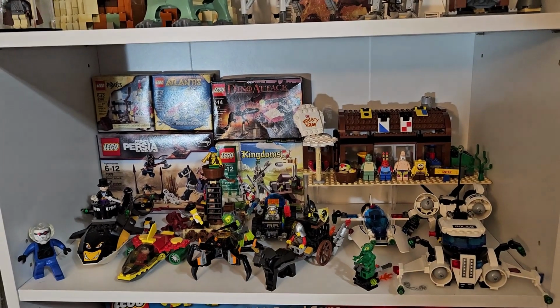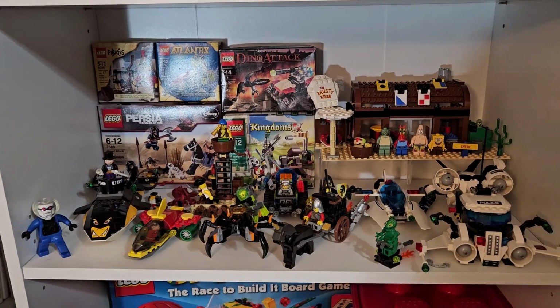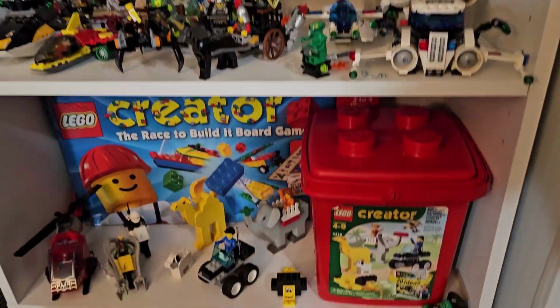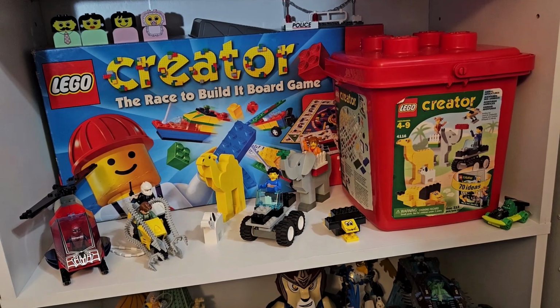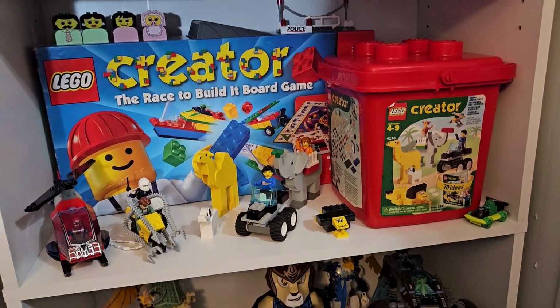This is my fully nostalgic shelf. All of these I also had as a kid. So, super good. Me or my sister. This is my even more nostalgic shelf. This is my very early entry into Lego other than Harry Potter. We got the board game and the box for our birthday when we were like 7.